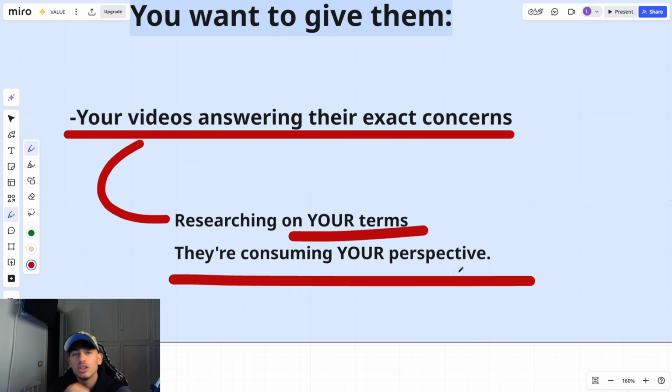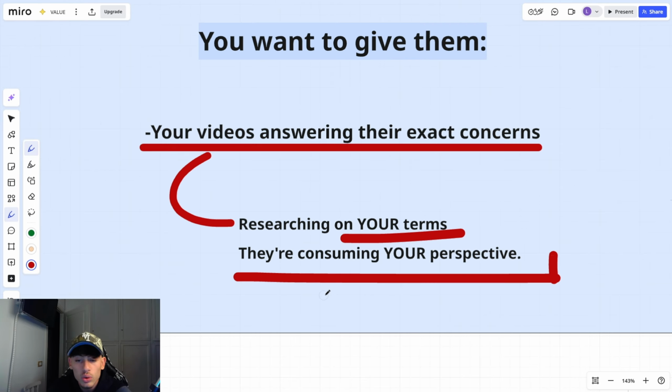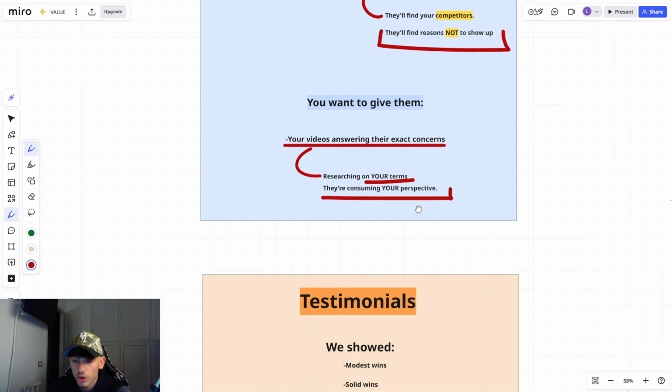They are consuming your perspective of yourself. And this is crucial because people are skeptical. They don't believe stuff. So you want to make sure that you help them research who you are, but that they only consume your perspective on it.